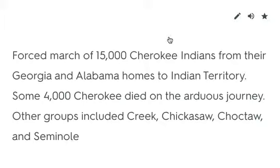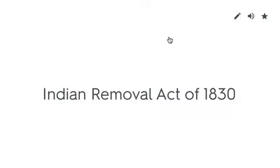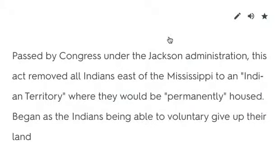4,000 Cherokee died. Creek, Chickasaw, Choctaw, and Seminole were some of the other groups forced to leave. All right, the Indian Removal Act of 1830 was what caused the Trail of Tears. It removed all Indians east of the Mississippi to an Indian territory where they would be permanently housed. They were first asked to voluntarily give up their land, and then they were forced to.